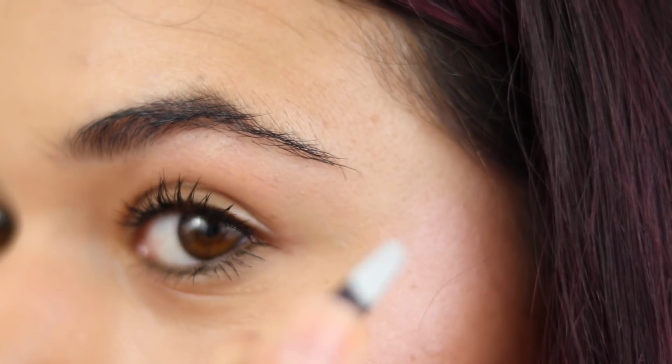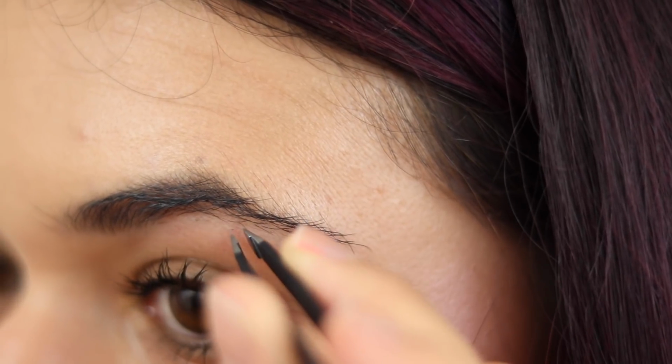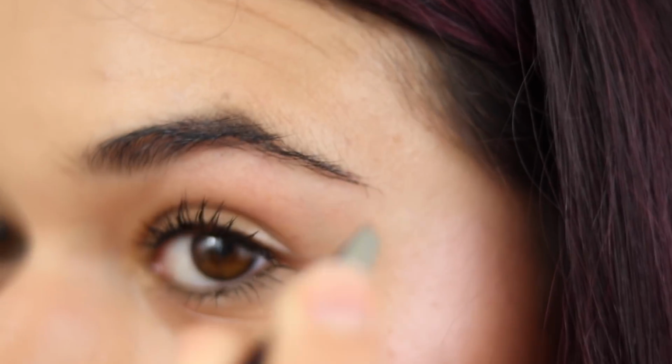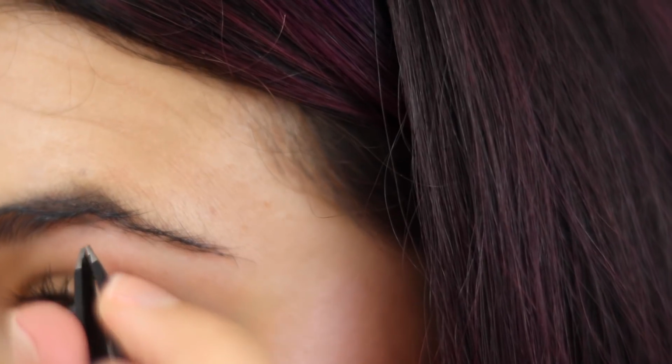Oh, got it. Ooh, all right. This one's a little more stubborn because it's more in my skin than the other one. Oh, got that one too. Yes, okay. Liking these tweezers so far. For $1, they're working very well.